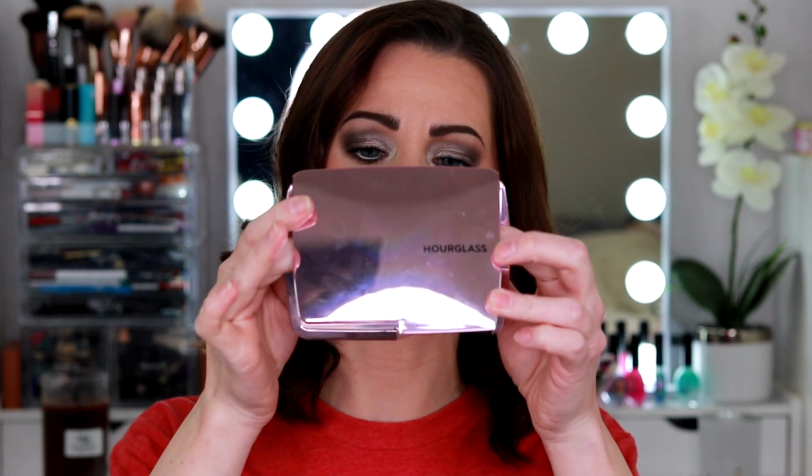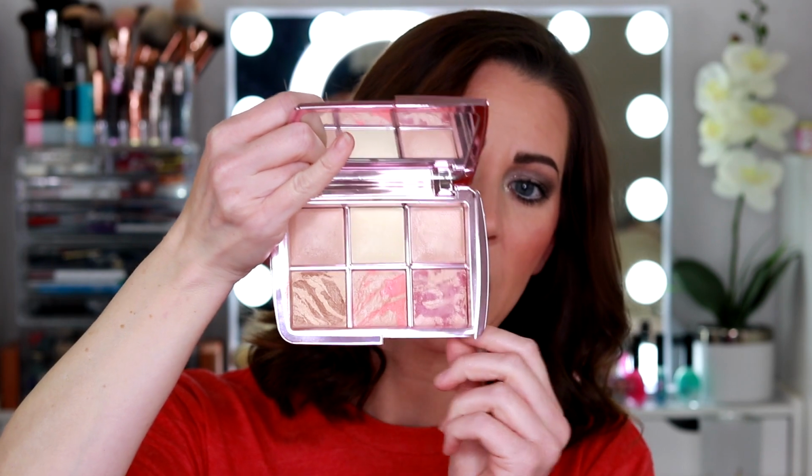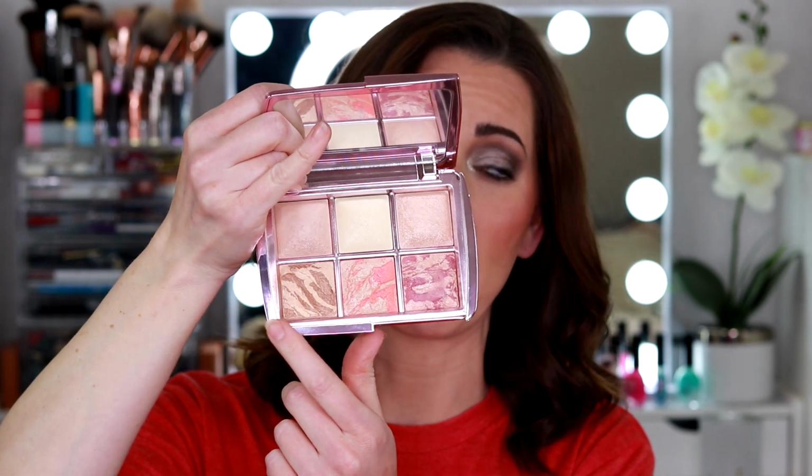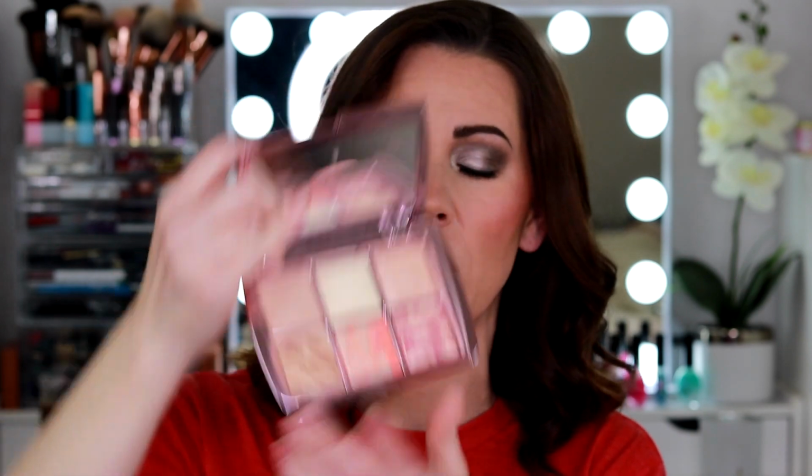So this palette from Hourglass is the Ambient Lighting Edit Volume Number 4. It's discontinued. However, they do have other ambient lighting palettes. And I love this one. I love the fact that I get these finishing powders up top. This bronzer is my favorite luxury bronzer of all time. It's got two blushes that are really gorgeous. It's just an all-around really beautiful face palette.